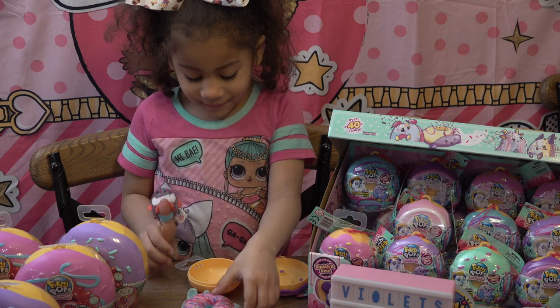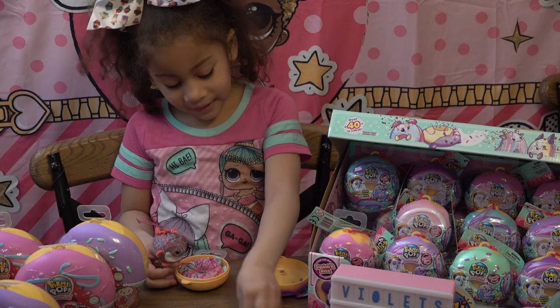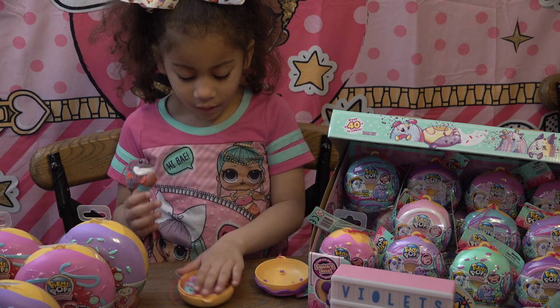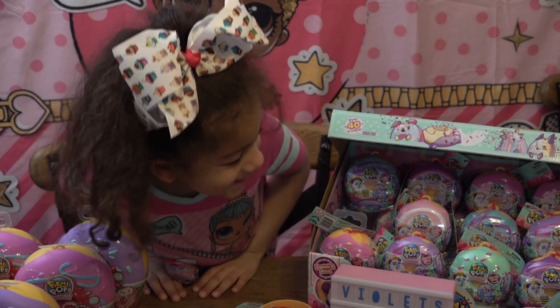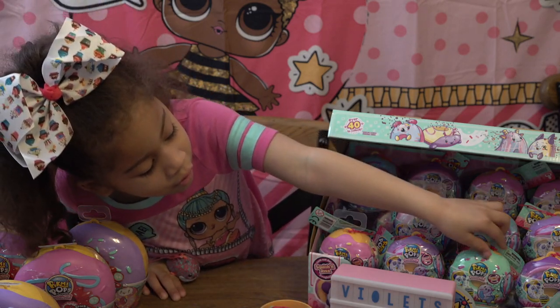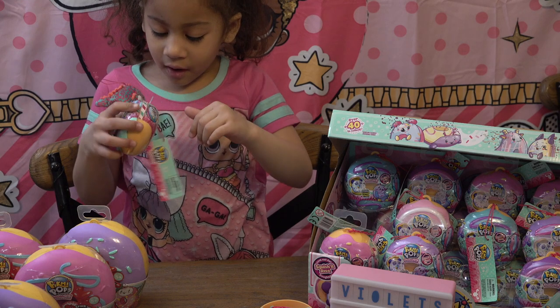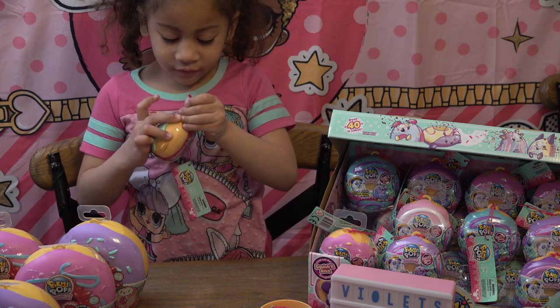That one is custard cream. Oh my gosh, that's so good, right, Beth? Mm-hmm. That smells so good. Keep my eyes open, because you can see what I got. Okay, I got a swirl, so I'm gonna do a blue. I'm gonna open this. Well, that was a great thing.